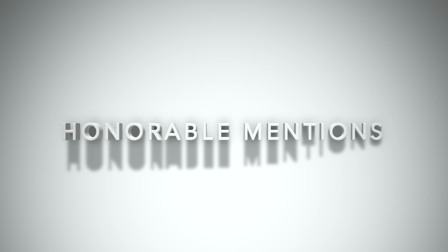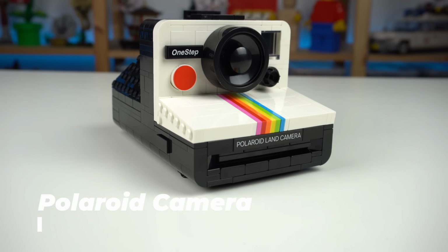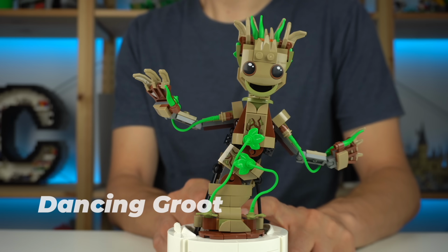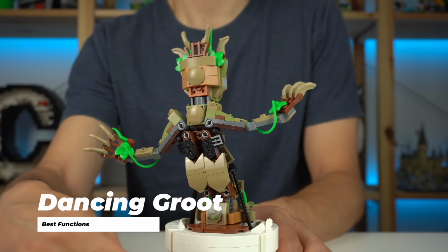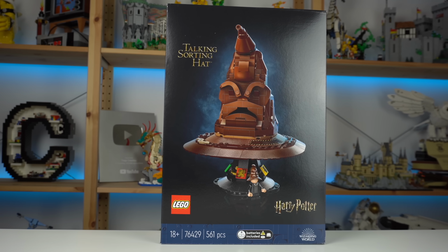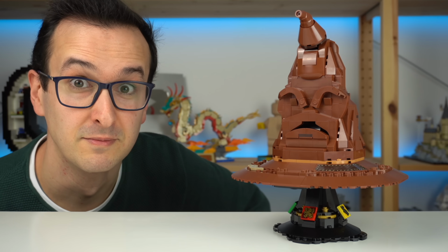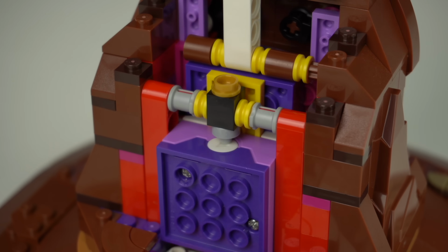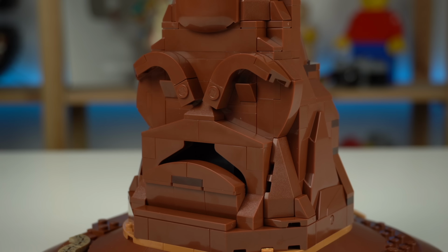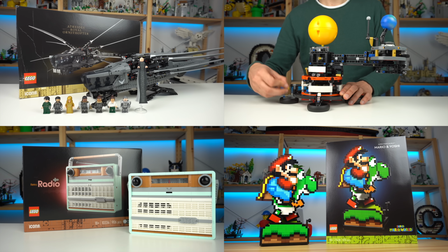Before giving the prize away, there are also 3 honorable mentions I feel I need to point out, starting with the LEGO Ideas Polaroid camera that actually shoots a photo when you push its button, the dancing Groot that looks way too cute with his dancing motion doing all sorts of movements, once again with a single crank, and finally the Harry Potter sorting hat that will sort people into the different Hogwarts houses when you push its tip, due to the sound brick hidden inside, while animating its eyes and mouth all at the same time. Really impressive stuff.